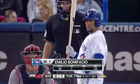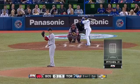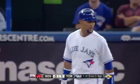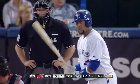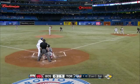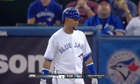Emilio Bonifacio, the number 9 hitter. Switch hitter batting right-handed against John Lester. Bonifacio's off to a tough start with the bat, batting just .188. I think there's a lot of upside in his game. He's got 7 doubles and a triple already. And he's kind of a spark plug offensive player. We really haven't seen the impact of his speed. He hasn't had a stolen base yet. Big wild swing, and that evens the count at a ball and a strike.